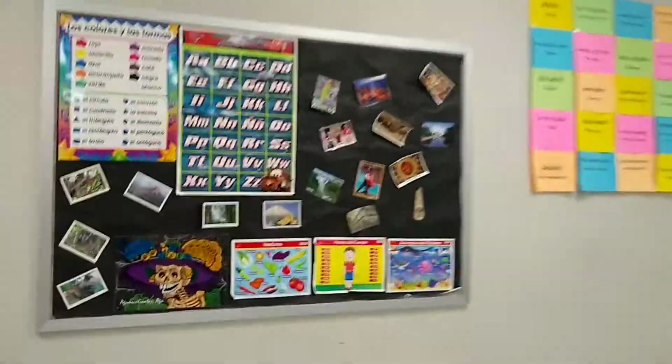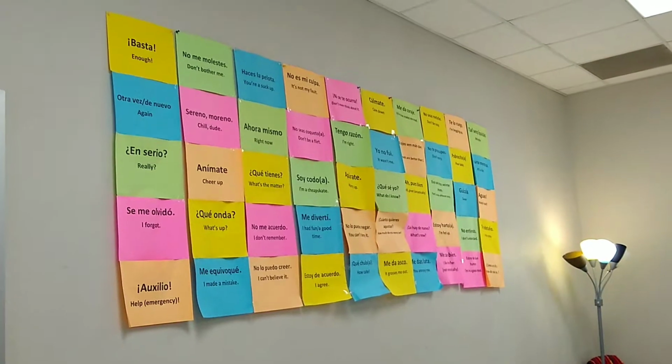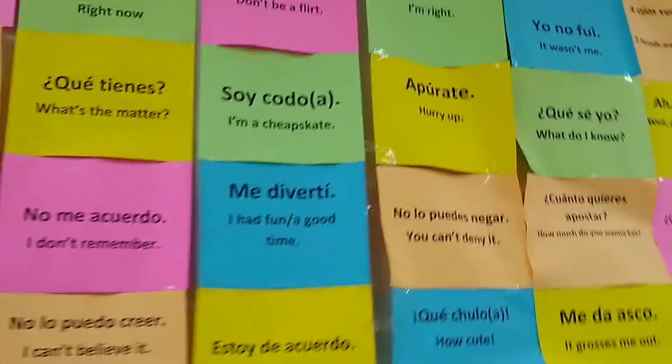Then over here, a couple reference posters, then some postcards I've picked up on my travels, and then we already saw a batch of these in the front of the room. But these are a lot of fun, just random phrases and rejoinders that the kids love throwing into their work.